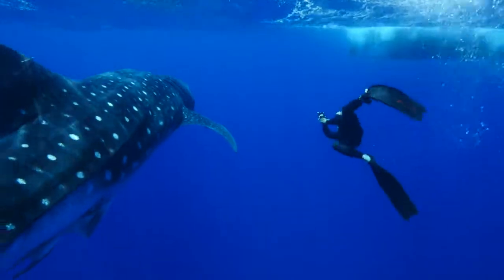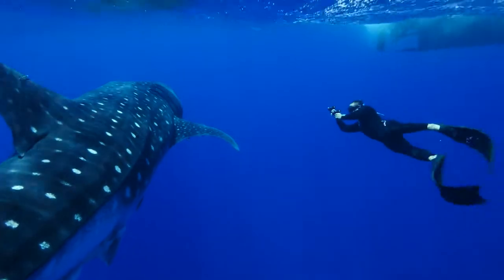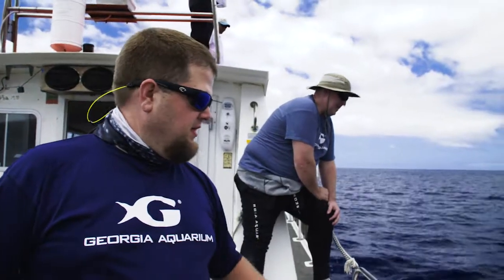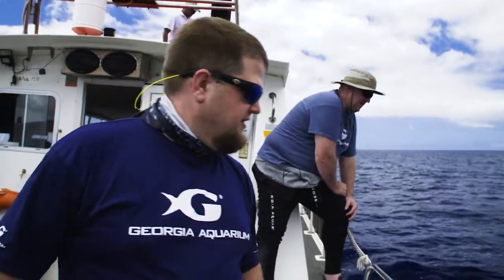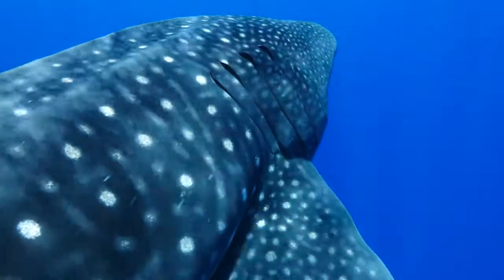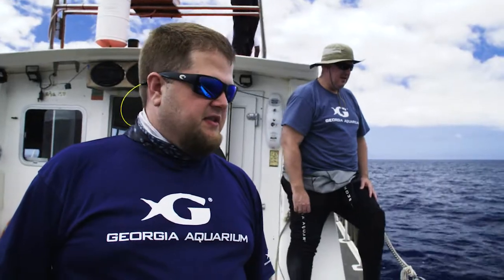Before it dove, we were successful in getting a genetic sample. Cameron did get some photos, so when he comes back on the boat, I'm going to find out whether it was a male, female, give me a size estimate of how big he thinks it is, and any other identifying features of the animal. It's about 2 o'clock, kind of midday, nice and hot, the sun comes out.